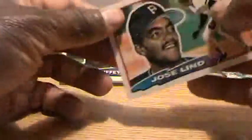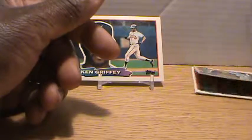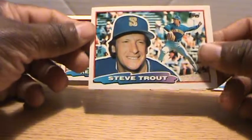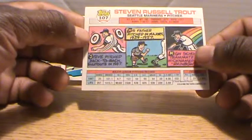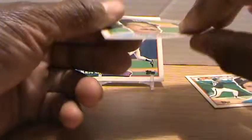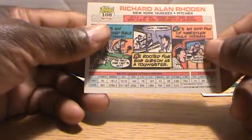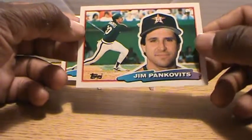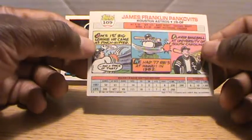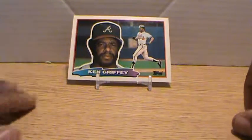Card 106, Pittsburgh Pirates. And I was saying, I got a friend who used to play with them. Now he works in the same building, same department I work. Steve Trout. And he used to play with the Pittsburgh Pirates. Card 107, Seattle Mariners. I got to find one of his cards because he says he has some cards. I told him, bring me some in. Sign them. Rick Rhoden, card 108, New York Yankees. Last card, Jim P on this one here. Houston Astros, 109. And before you is Ken Griffey. Ken Griffey, not Junior, but this is his dad, Senior.